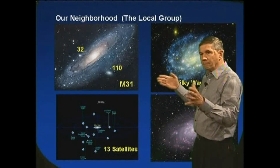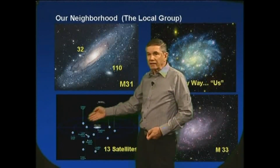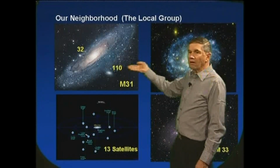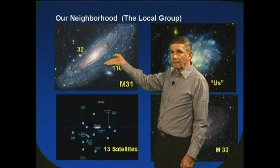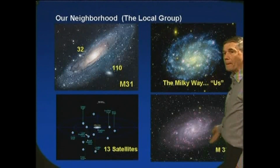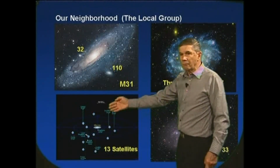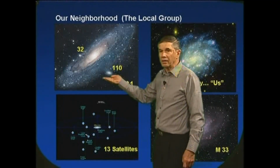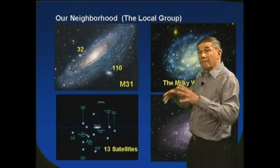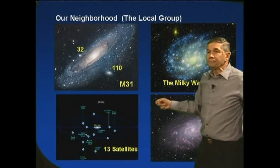So what does our neighborhood look like? Well, as I said, we have these satellite galaxies that are floating around. We have the Milky Way itself. We have the slightly larger Andromeda Galaxy. Then we have another spiral galaxy called M33. These 3 major galaxies plus all these small irregular galaxies, and you can see here the Andromeda Galaxy has 2 of those small irregulars around it. This is our neighborhood. This is where we belong in space.